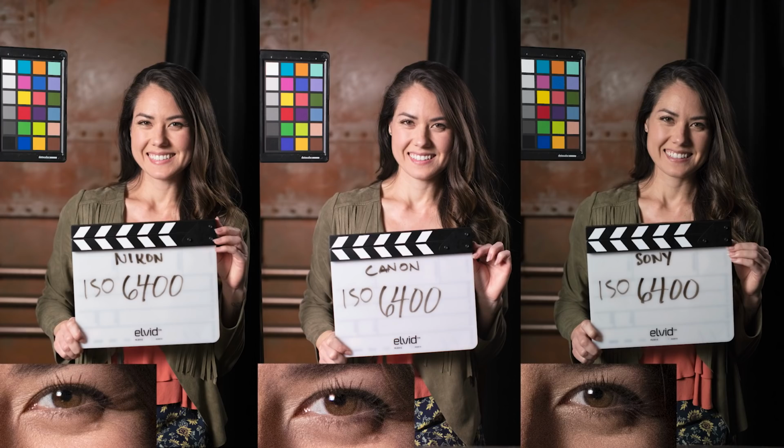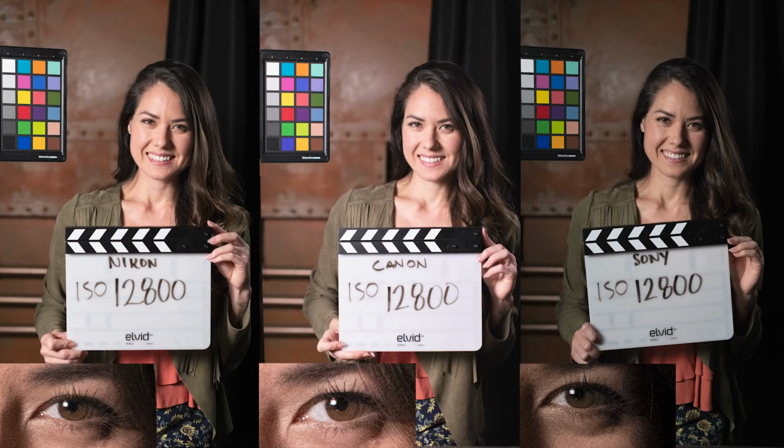And that's what we expect from Nikon usually: you shoot any ISO and you're going to get the same image with just a little more noise. 12,800, very gritty. In my opinion, the Nikon's finally starting to look unusable. Sony's looking really bad. Really bad. Dark and green and muddy.